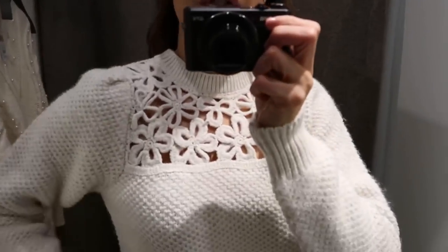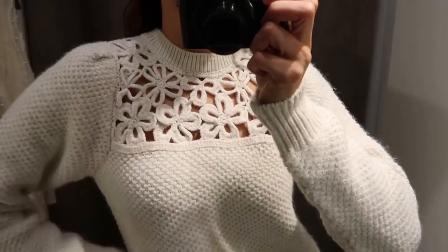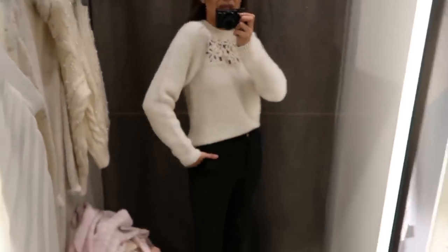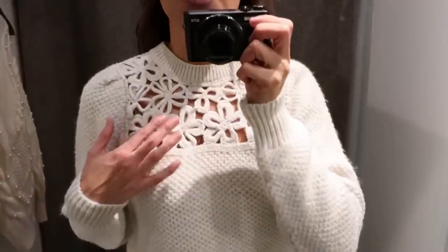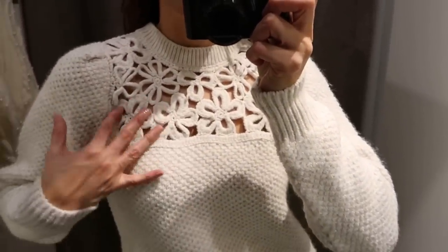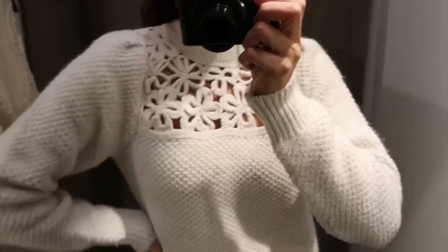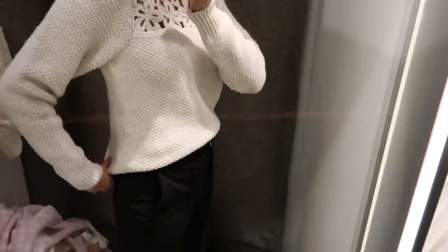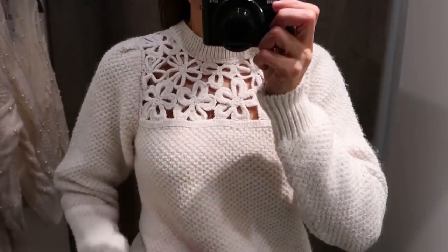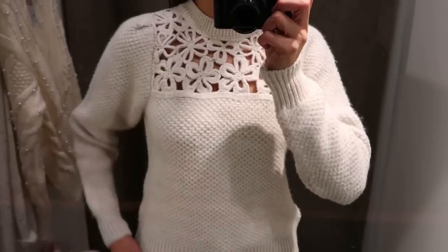Gorgeous, gorgeous. When I saw it, I fell in love with this sweater. I think I'm gonna buy it. It's soft to the touch. I love the design here. And it works with your conventional bra. You're not showing the straps of your bra. And it fits well. The color is like an oatmeal color. It's perfect. I love it so much. Let me show you the length.